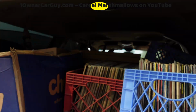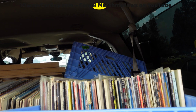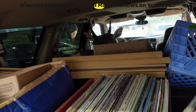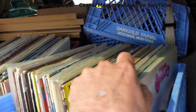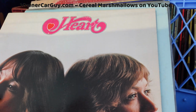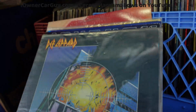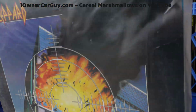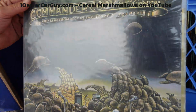We got 3 boxes of some of the best albums that I've really ever seen. I don't remember what all this is. All Christmas lights. And there's a wheel thing now, and someone put something inside. Seriously, like everyone. I mean, this album here is money. Andy Gibbs, Commander Cody.